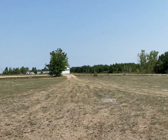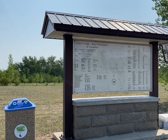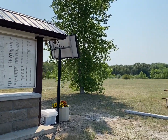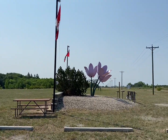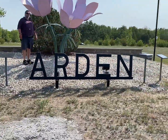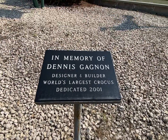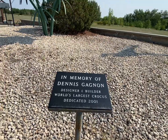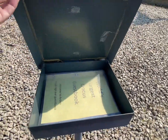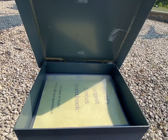This little stop along the road here has garbage and recycling facilities, a lot of information on the town and its history, and this giant crocus monument. What a nice dedication. And they even have a guest book here, so that's pretty cool. If you stop in, be sure to leave your hello and thanks.